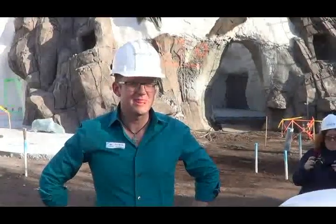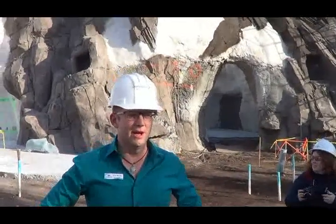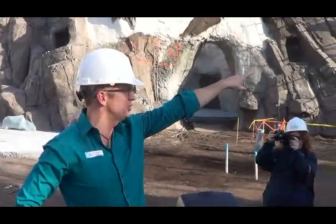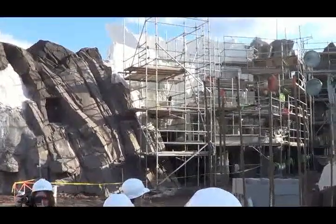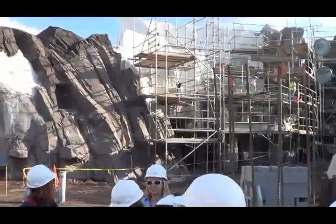What benchmarks are happening right now? So an important benchmark that happened about 11 a.m. today was the structure coat on the largest piece of ice on the project, which is the south portal located by Sea Lion and Otter. So it was a treat for me to walk out here and see it all finished and done, so I get excited about that.